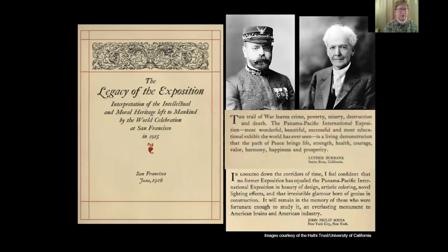This is 2 pages from a 188-page book, published 1916, titled, long title, The Legacy of the Exposition, Interpretation of the Intellectual and Moral Heritage Left to Mankind by the World Celebration at San Francisco in 1915. Now, this is a stunner. This book contains the thoughts, you see 2 thoughts on the right, of over 670 people that participated, including Luther Burbank, Thomas Edison, George Hubble, and John Philip Sousa. And I'm going to read the foreword. I love my quotes. You will see that going forward.